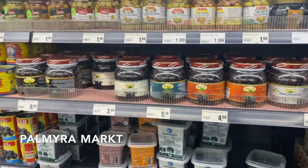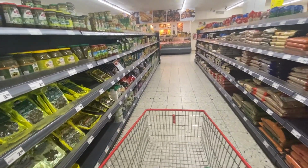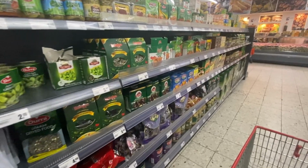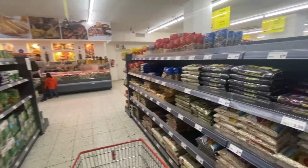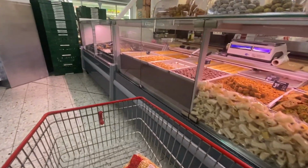Hey everyone, and welcome to my very favorite Middle Eastern grocery store in Aachen. This is Palmyra Market. I'm not sure how to pronounce it, but this is where we normally go if we're going to get Middle Eastern food. And this day we were going because we wanted to make some of Sharif's family's special recipes.